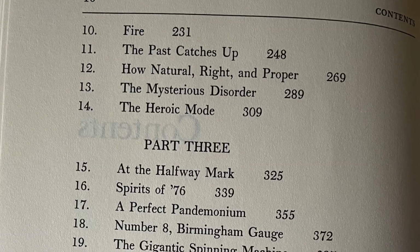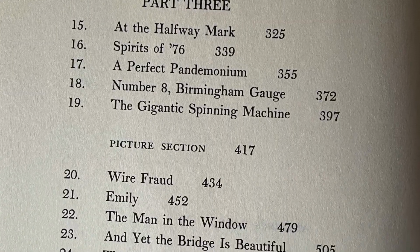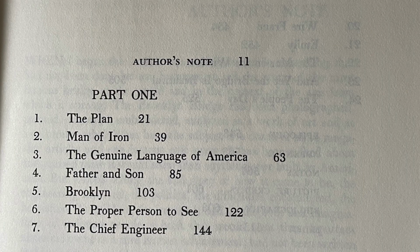You can see in this book's table of contents that there are three parts, with two picture sections. I would assume that it goes from planning to early building to middle building and completion. The chapter titles do give hints of this. Chapter 1, for instance, is called The Plan. I assume that's about planning for the bridge.